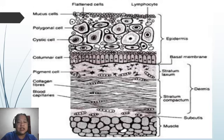So stratum germinativum has only a single layer of cells, but it is highly active. Sometimes it is ovoid, some say it is columnar cells, and it is situated on top of the basement membrane. The basement membrane gives nourishment to these cells. So this is one way the epidermis receives its nourishment, through the basal membrane or the basement membrane.